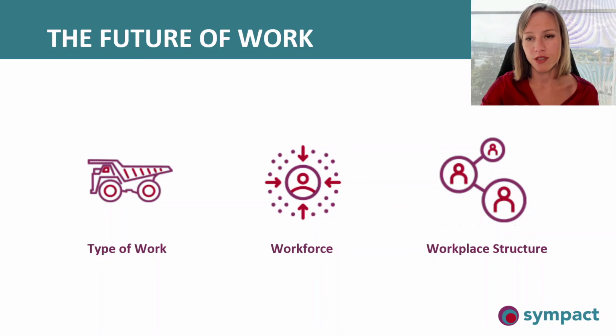First, the type of work to be digitized. Mostly low-skilled manual jobs, any repetitive employment: drilling, blasting, train or truck driving. This is the piece that's predicted to impact about 70% of industry employment in the coming years.